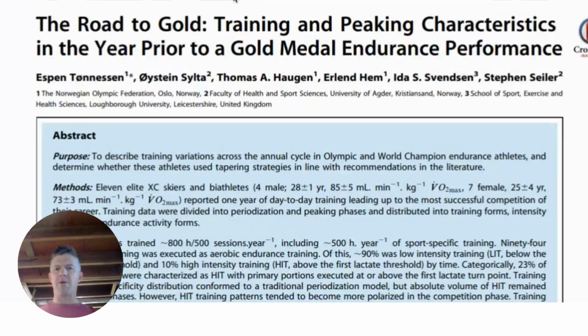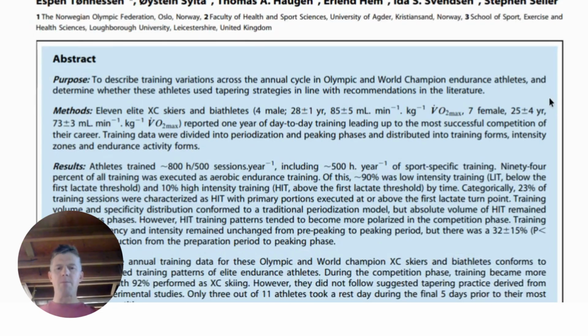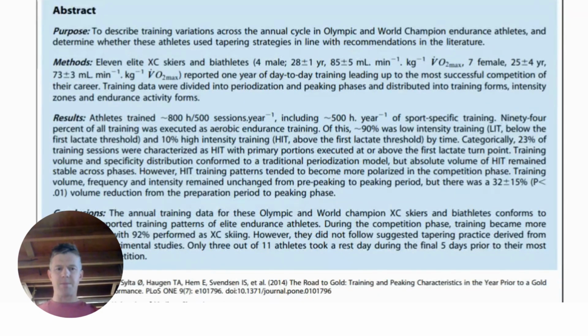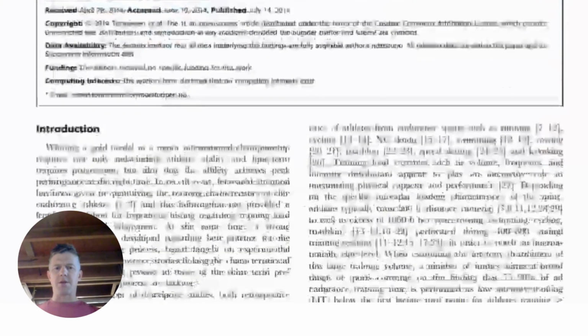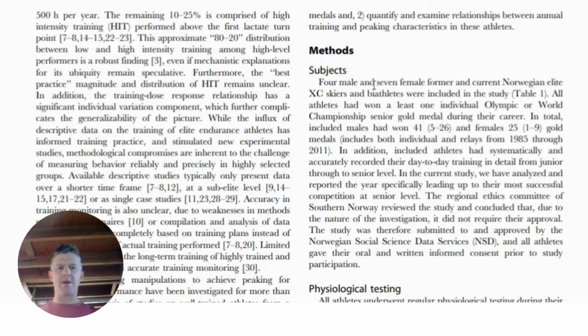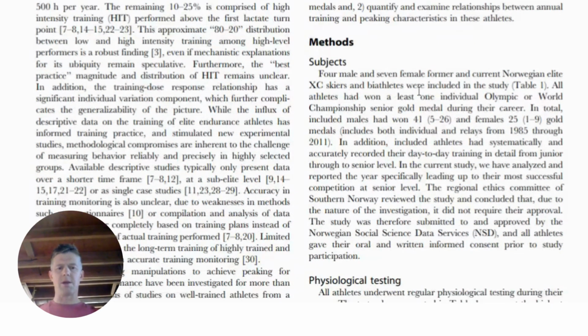So our first paper here was from Norwegian cross-country skiers, and they looked at all their training in the year that the athlete either won an Olympic gold medal or they won a world championship. There were both male and female athletes in this, and most interestingly, if we scroll down here, we have 4 male and 7 female, either cross-country skiers or biathletes, included in the study.